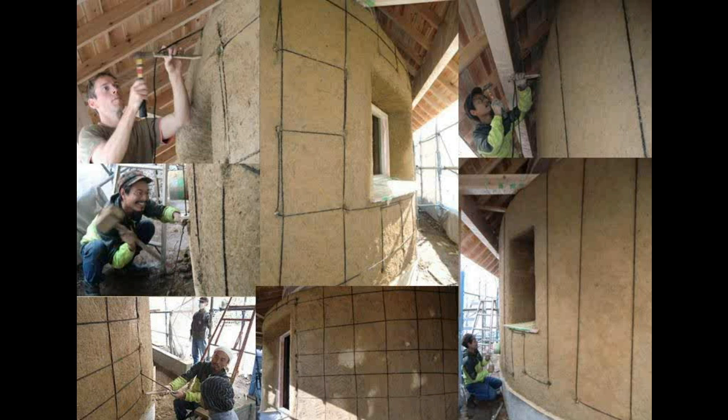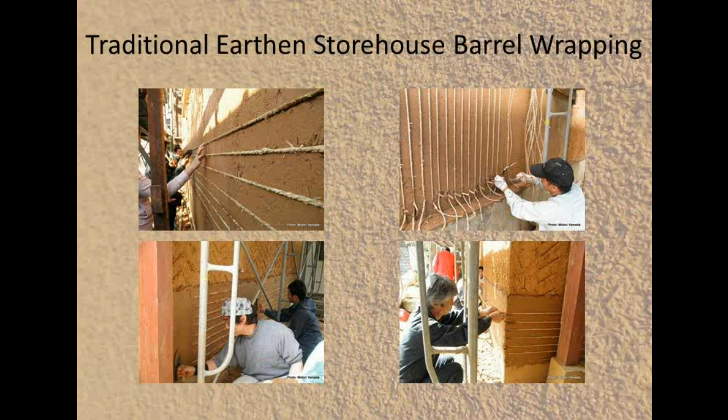Then something you probably haven't seen before is what we call in Japan barrel wrapping. This is an influence from traditional Japanese plastering. It involves wrapping the whole building with rope, both horizontally and vertically. You can imagine that during an earthquake, having this mesh of rope in the wall really improves the stability and strength of the wall. So that's the same effect we were going for.